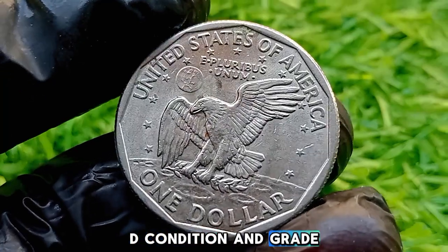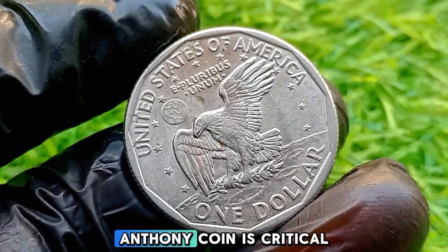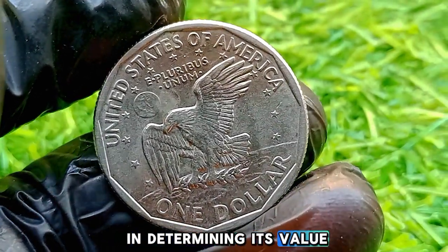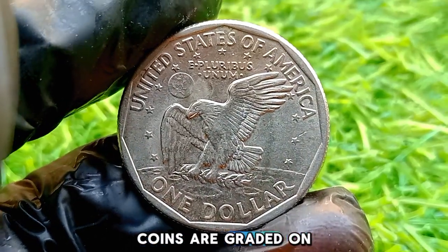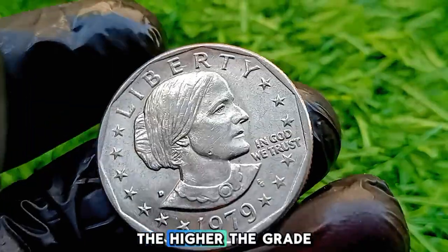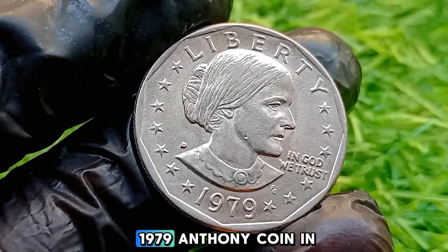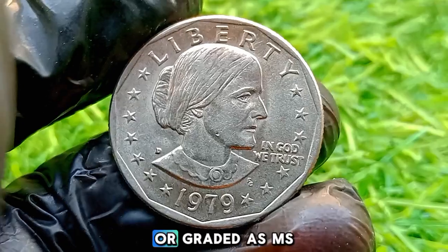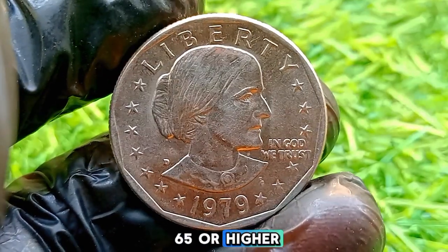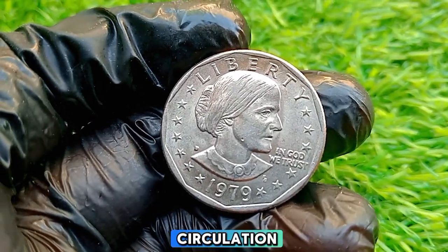D. Condition and grade. The condition of the 1979 Susan B. Anthony coin is critical in determining its value. Coins are graded on a scale from 1 to 70, with 70 being perfect. The higher the grade, the more valuable the coin. If you have a 1979 Anthony coin in mint condition or graded as MS65 or higher, you're looking at a much more valuable coin than one that has been worn down through circulation.